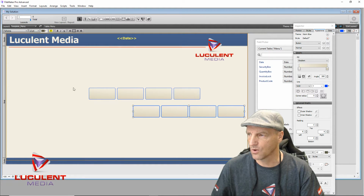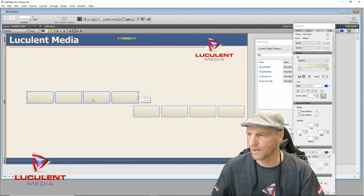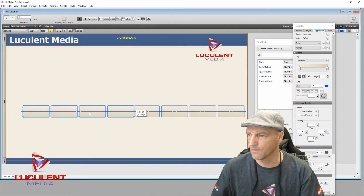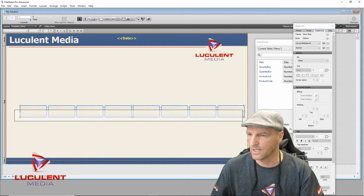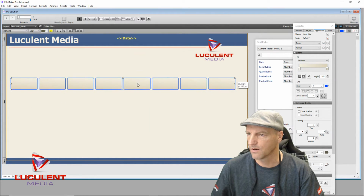So now we can put those over there. We're going to grab these. We're not going to press the control button. We're just going to move them this time. And now we have a selection of 8 of these buttons that go across our screen.